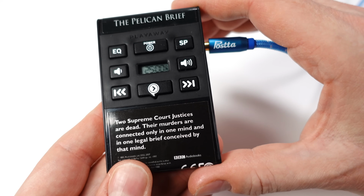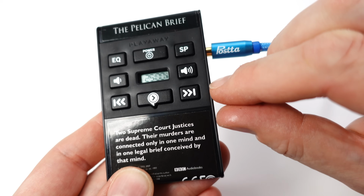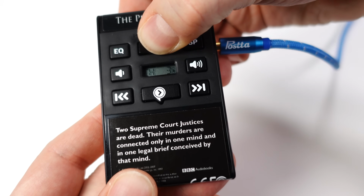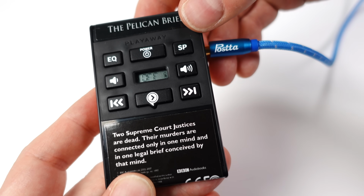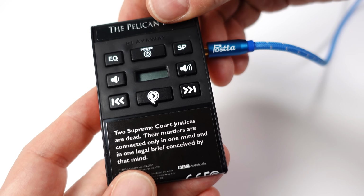Very easy to use, and I like the way it kind of fades out when you press pause rather than stopping straight away and then fades back in again. Let's just turn it off, see what happens with that. So I'm going to hold it down. It's counted down, 3, 2, 1, and then it goes off. That's quite a nice little thing as well, so you don't accidentally just press that button and turn it off. So it seems pretty well thought out.